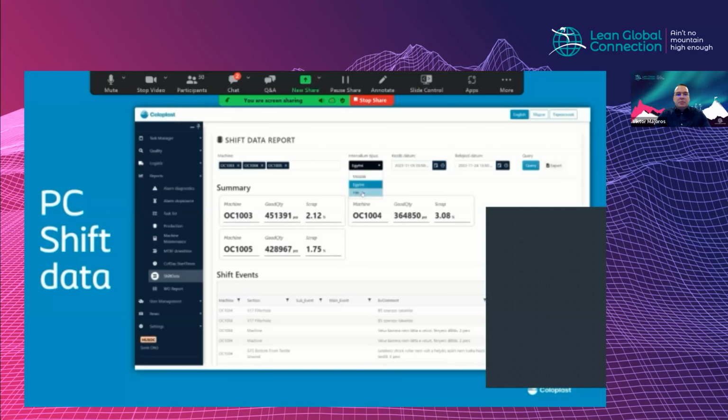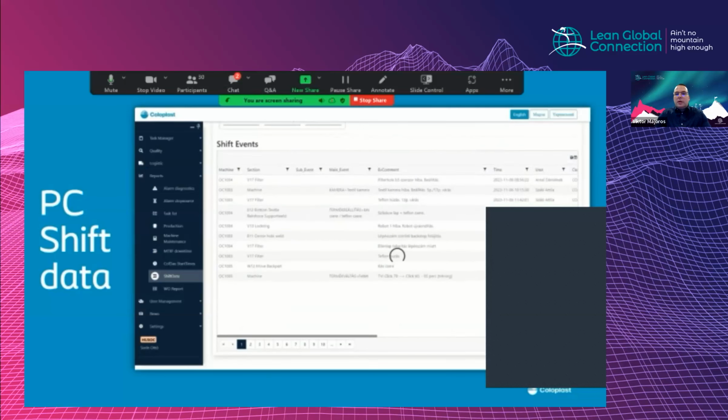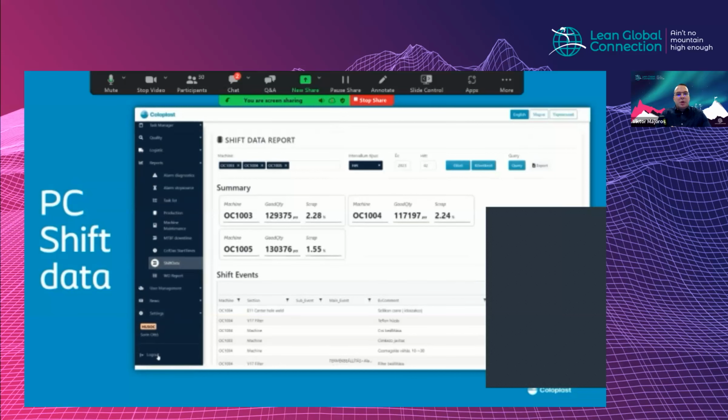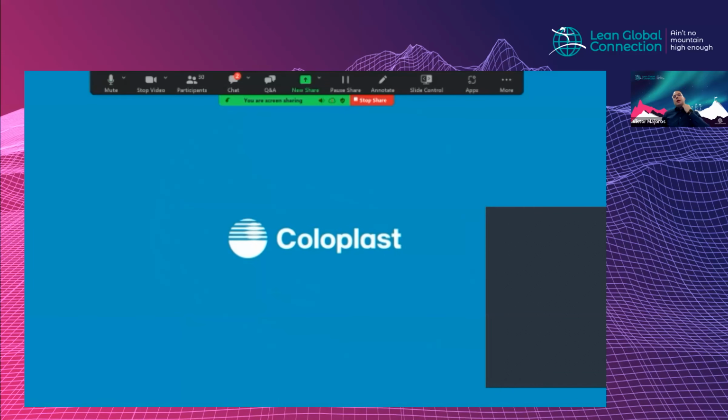This is the PC data. I'm able to collect more detailed information by machine: the machine numbers, the produced quantity, the speed and everything. These are the information collecting abilities.